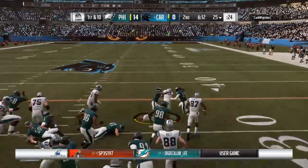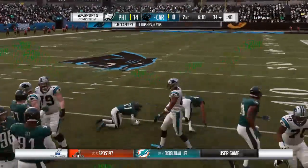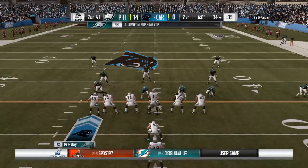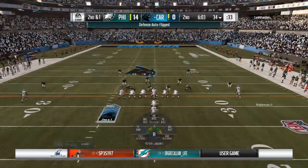Here's McCaffrey. And now running right through it. And he'll take this up near the 35, maybe the 34. A nice run there, 9 yards, and it'll be second down.